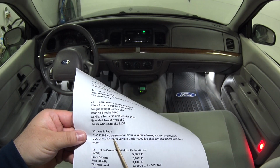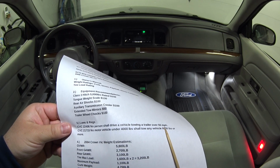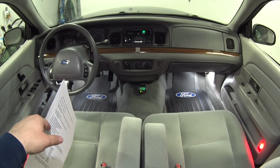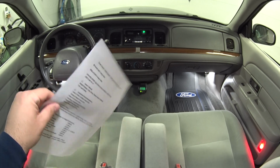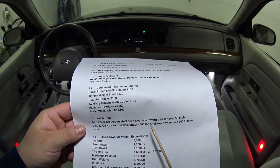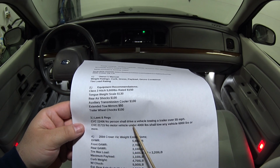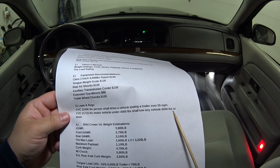The first one says, no person shall drive a vehicle towing a trailer over 55 miles an hour. So usually our speed limit is 65, and then some places it's 70 or 75. But regardless of the speed limit, any vehicle towing a trailer can only go 55 miles an hour. And this is a really weird one. I have a feeling this was written probably 50 years ago. It says, no motor vehicle under 4,000 pounds shall tow any vehicle 6,000 pounds or more.